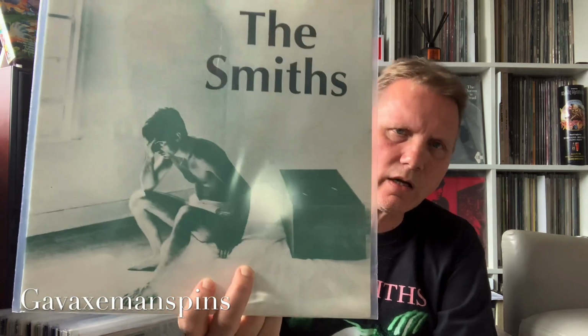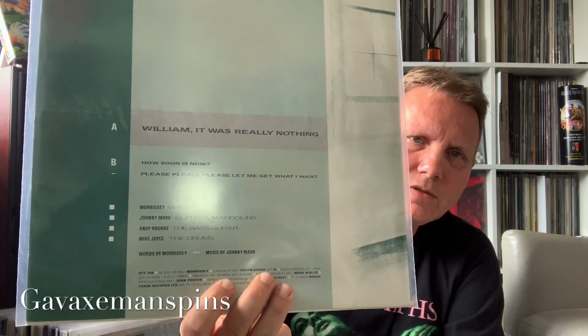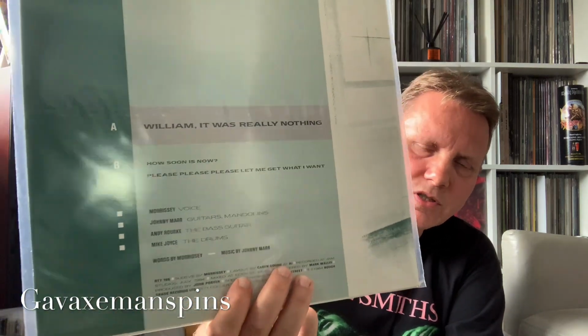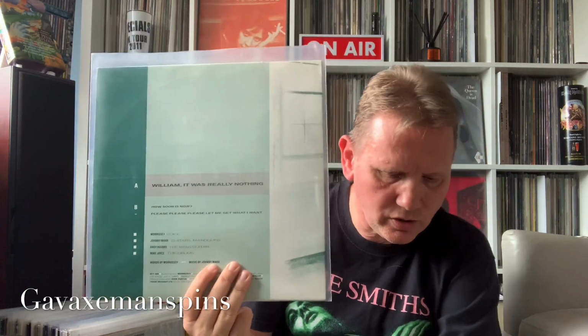So 40 years since the debut album this year, and 40 years since what I think could be the greatest ever 12-inch single of all time. So the A-side is William, It Was Really Nothing, but look at the package you got on this. How Soon Is Now in its full 12-inch unedited version, and Please, Please, Please Let Me Get What I Want. And when this was issued in 1984, all 3 of those tracks were absolutely brand new.